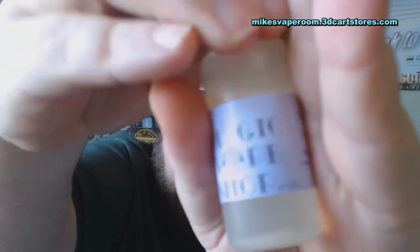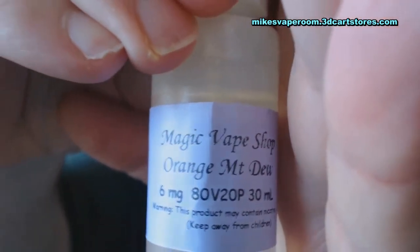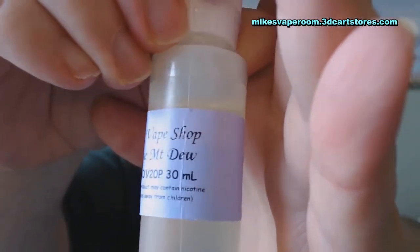So let's take a look at the label. Alright, so you see there they have the Magic Vape Shop, and again Magic Vape Shop. There's the name of the liquid, Orange Mountain Dew, and you have 6 milligram, 80 VG, 20 PG, 30 milliliters. And down below that it says this product may contain nicotine. Keep away from children.